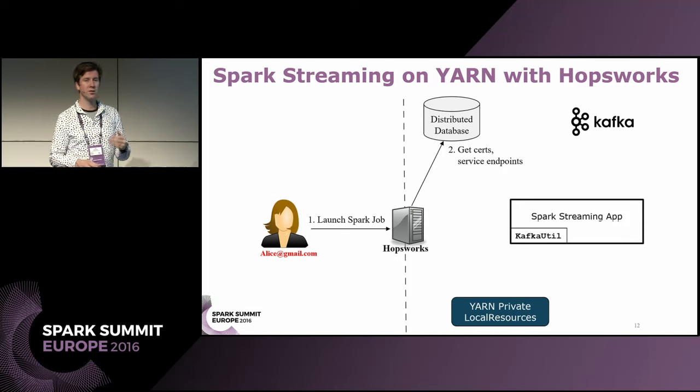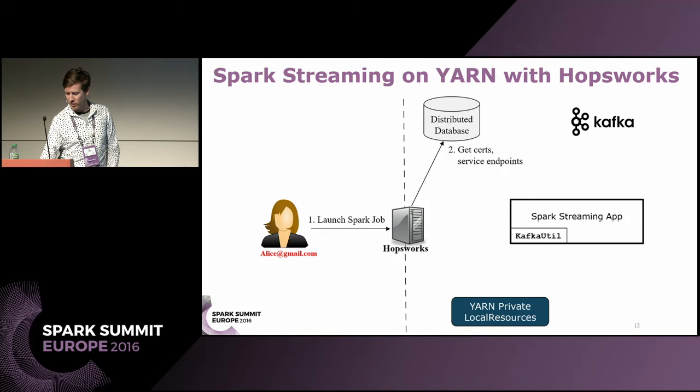So we need to get the certificate or private key for that particular Kafka topic. Within your project, you'll have your private key and your public certificate. But if you want to talk to the broker, you need to have your private key to identify yourself. So we also need to find out where Kafka is running, and where the schema registry for Kafka is running.